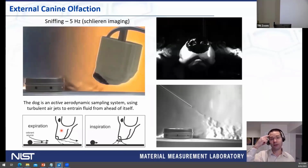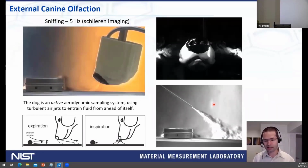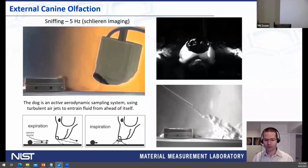Yes, the dog has a great detector in the hardware, but the way it samples its environment is very, very intelligent, whether it knows it or not. This is an active sampling system, not a passive sampling system, which is what we typically design when we develop vapor detectors. All they're doing is sucking air through a hole. They're not technically sniffing. To show you what that fluid entrainment looks like, take a look down here. This is just a little dust-off can, like an air duster. Every time I shoot that air jet down to the right, you can see this little plug of vapor coming out. This is mimicking what the dog is doing.